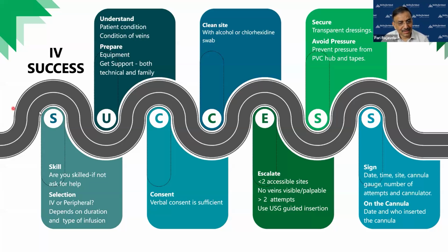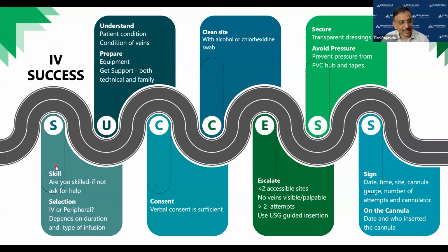Yeah, the first S. Yeah, that's it. Okay, this S stands for skill. So what is this? First, ask yourself, are you skilled to do this procedure? If not, ask for help.